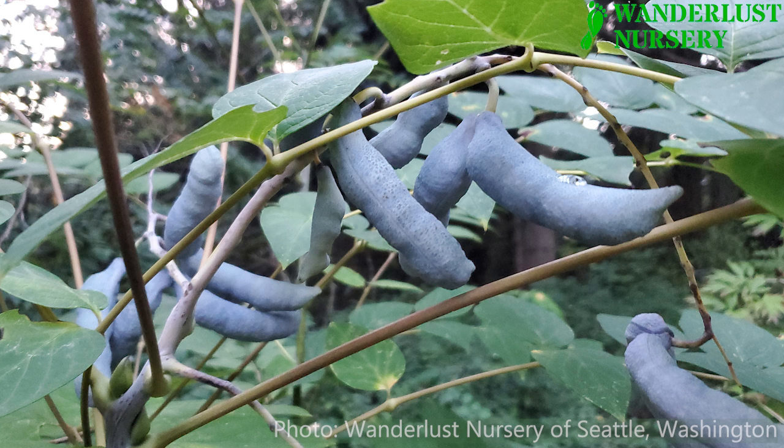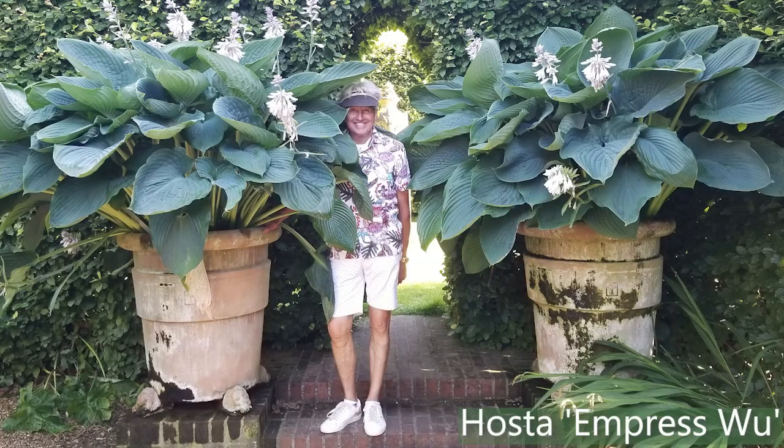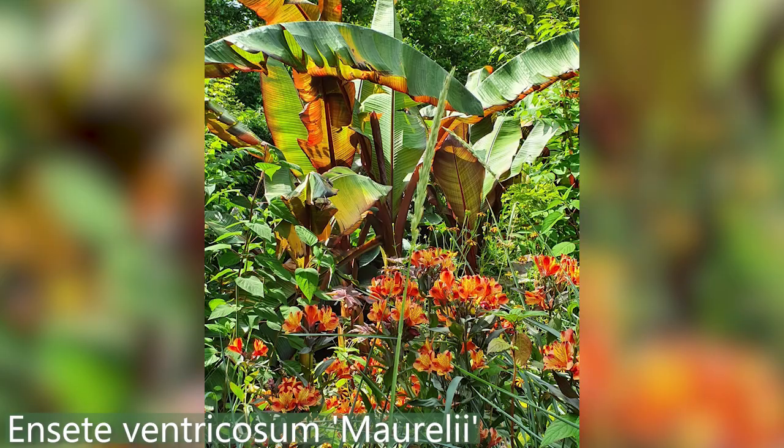So if they survive another year and I get told to get rid of them again, they'll have to go, but they look really good at the moment with Empress Wu, this hosta which is huge, and they've got red Ensete bananas that we've sort of peppered through there with them. So, you know, Al provides all the wonderful plants and the inspiration, and we just sort of get it all in. So it's a lovely mix, it really is.